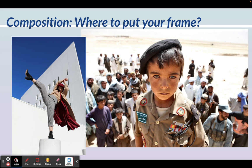Okay, now we're talking about where you put your subject. So you chose what you're going to take a photo of. Now, where do you put your subject and where do you put your camera? In these two photos, these are two different angles. Where is the camera related to this model? Down. Right. The camera is below the model, looking up. Yeah. And then what about this one? That one is in front and a little bit higher, looking down, right? And both of these models are looking straight at the camera.